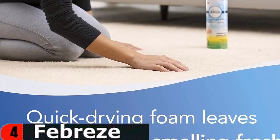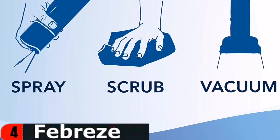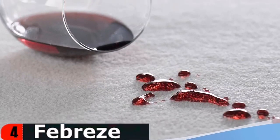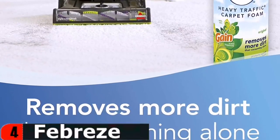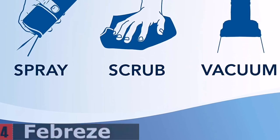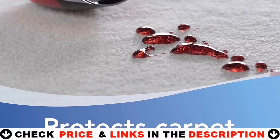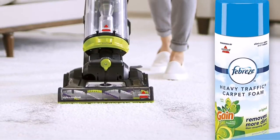To use, simply shake the can and then apply evenly to the soiled area. Febreze Heavy Traffic Carpet Foam is an excellent value that cleans, deodorizes, and dries quickly in a 4-pack for a low price. With a formula that dries quickly and leaves no sticky residue behind, this foam helps remove dirt and protects car carpets from future stains. Febreze and Gain combine their powers to eliminate odors trapped in carpet fibers while leaving a pleasant scent behind. It employs anionic and non-ionic surfactants that are capable of combating odors caused by pets, tobacco, food, and other sources. To use, saturate the entire car carpet or affected area with the product, scrub with a soft brush or cloth, and vacuum.